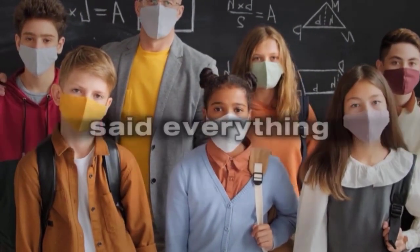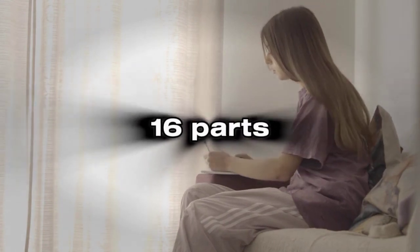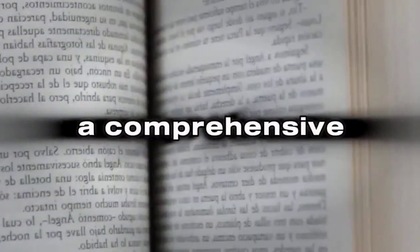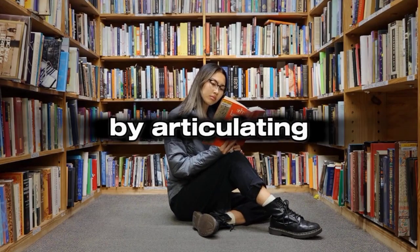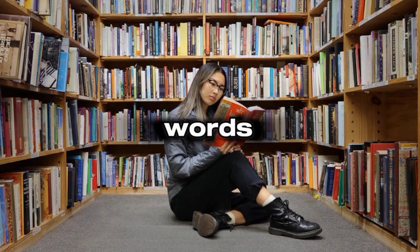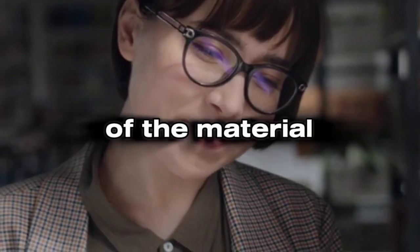7. Everything in one single sheet. Creating a condensed study sheet on a double sheet paper folded into 16 parts is a strategic method for effective last-minute revision. This approach facilitates a comprehensive overview of key information in a manageable format. By articulating important topics in your own words, you engage in active recall, reinforcing your understanding of the material.